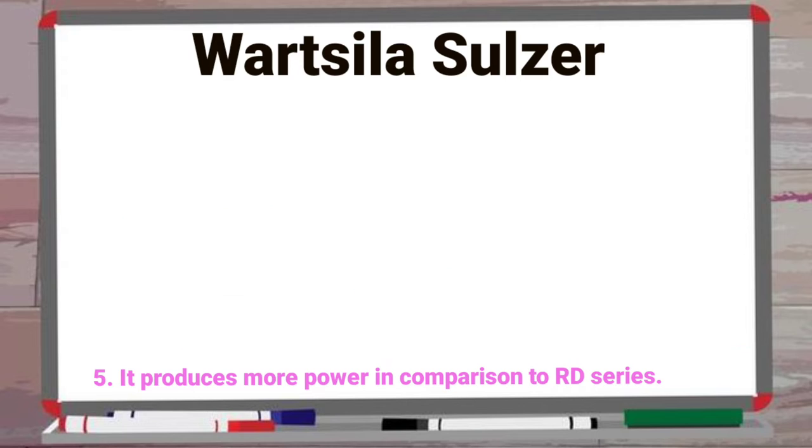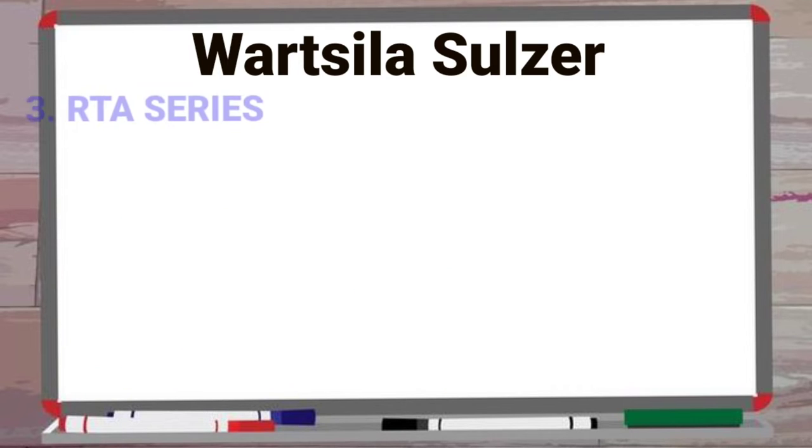And now comes the third series, that is the RTA series, and it is mostly used in today's shipping industry also. It is giving tough competition to the B&W series, but it is not the latest series, which depends more on mechanical mediums, not on electrical mediums. So let's talk about this.